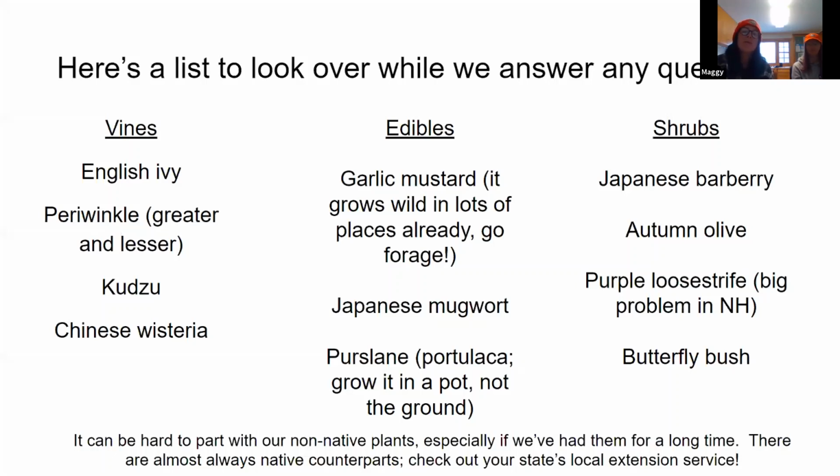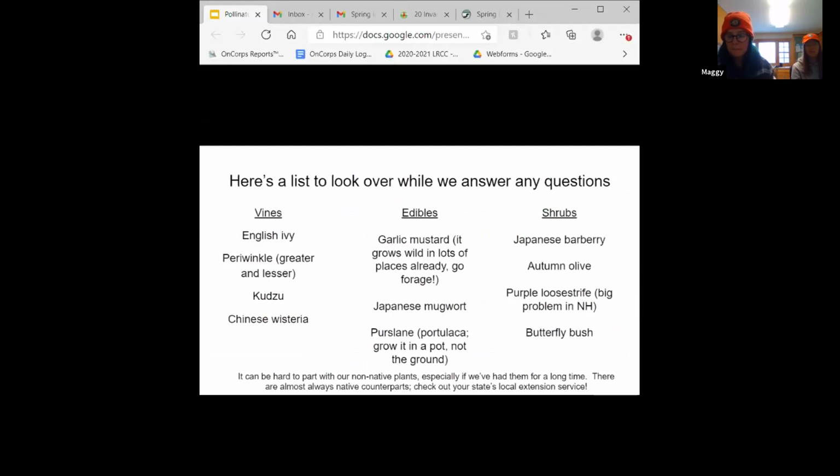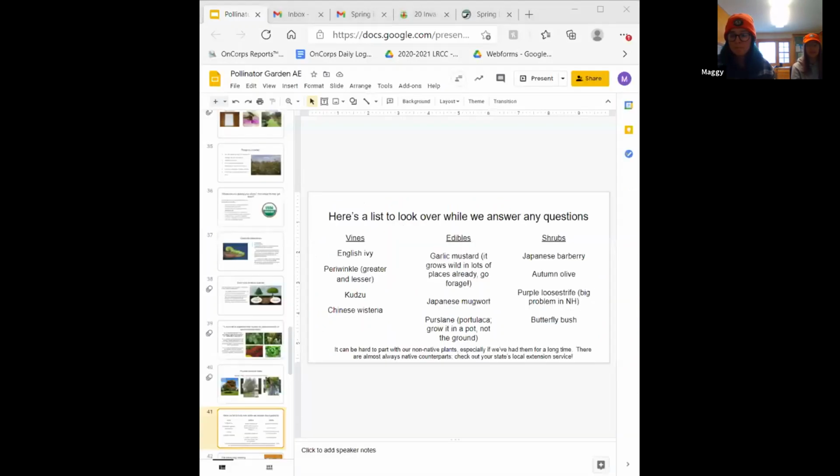So it can be really hard to part with our non-native plants, especially if we've had them for a long time. My mom has portulacas like just running in front of the house, like the entire house. Same thing with periwinkles. They're never going to get rid of them. But there are almost always like native counterparts, so things that either do the same job or they look very similar. So again, check out your state's local extension service. There's also some really good Facebook groups that suggest alternatives to the prominent invasives.